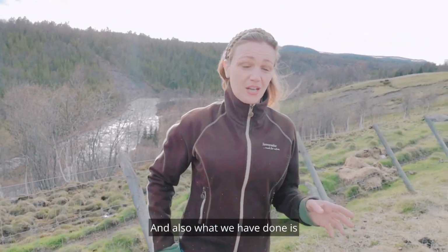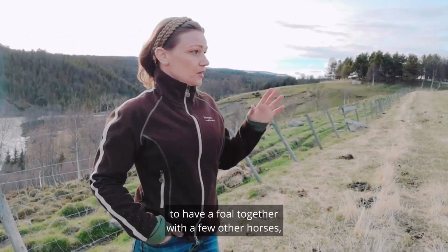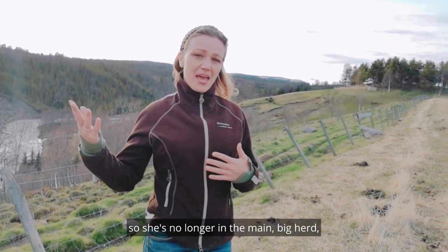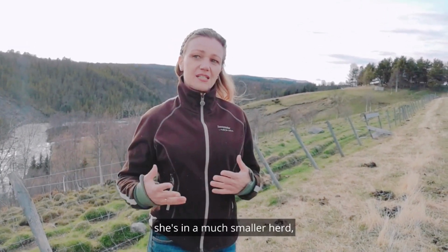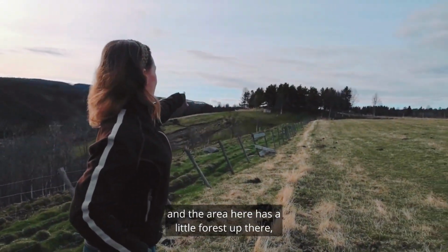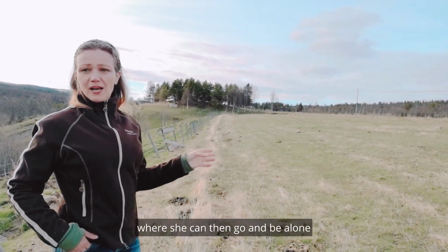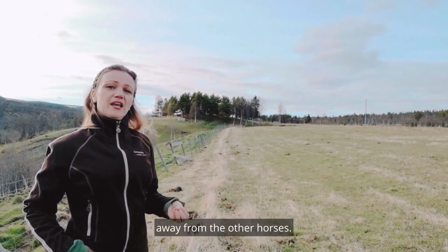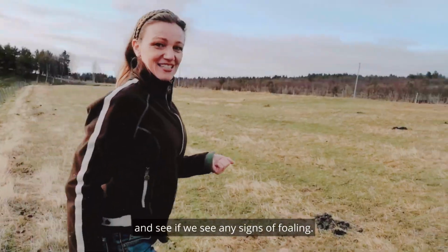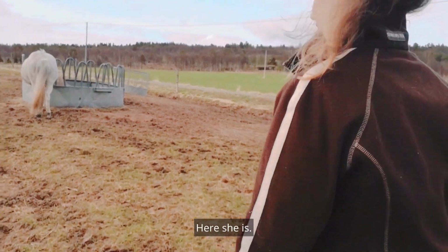And also what we have done is that we have put the mare that is going to have a foal together with a few other horses. So she's no longer in the main big herd. She's in a much smaller herd. And the area here has a forest up there where she can go and be alone away from the other horses. But let's see if we can find her and see if we see any signs of foaling. Here she is.